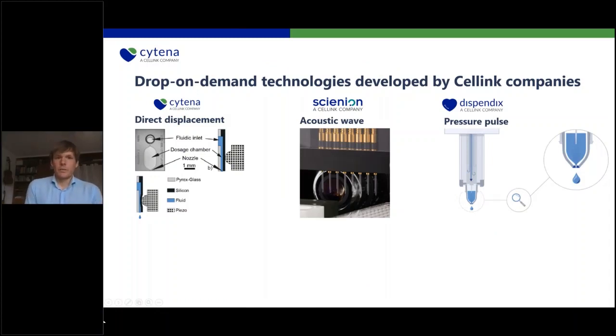We and our sister companies at CELLINK have developed a variety of cutting-edge picoliter and nanoliter dispensing technologies. They all have in common that they are drop-on-demand technologies which offer precise control over drop volume, droplet stability, and dispensing frequency. They differ in the droplet generation principle, which ranges from direct displacement to acoustic wave, and the application of controlled pressure pulses to a liquid reservoir.